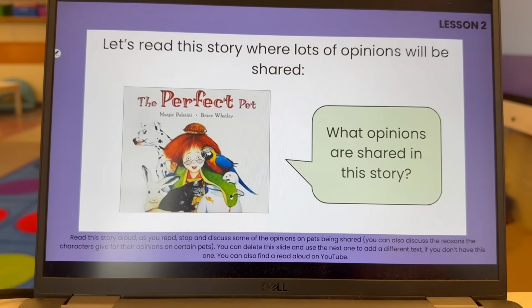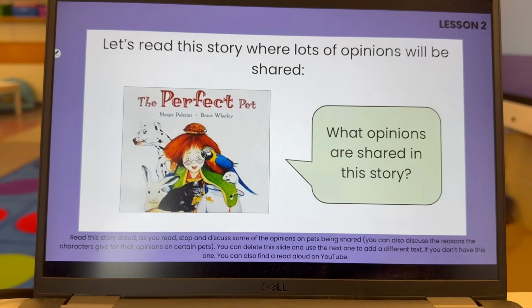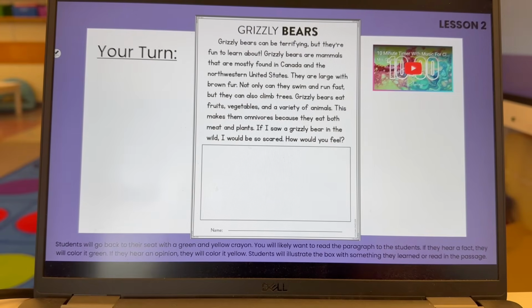Then we read The Perfect Pet, and as we listened to this story, we listened for a bunch of different opinions. I love this mentor text for opinion writing. Not only does it give opinions, but it also gives reasons for the opinion, so it's great to talk about, which we talk about later when we're introducing giving reasons. So we did that, and then we read this story right here. It was similar to the apples one, but it was called Grizzly Bears.